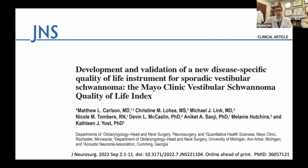And these are just the group of people. Again, Dr. Carlson and myself. Christine Losi is our statistician. Nicole is our study coordinator. Devin McCaslin is an expert in imbalance and dizziness. He's now at the University of Michigan. He was here with us at Mayo. Anakit is the audiologist. Melanie works with the Acoustic Neuroma Association, and Kathleen Yost is our survey expert.